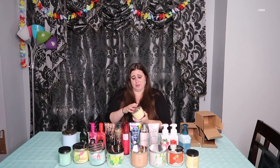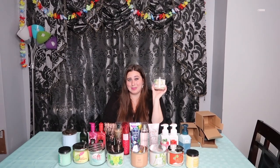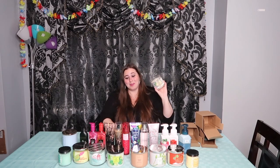Vanilla pumpkin marshmallow. Please let me like this. Oh my god. It smells like a fresh homemade pumpkin pie. It smells amazing. This is definitely up there with my top favorites along with the pumpkin pecan waffle, I believe it's called.